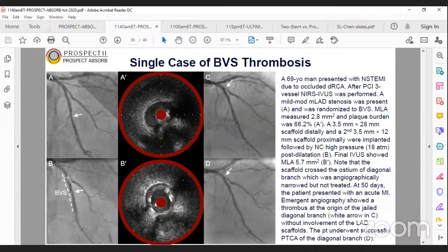The edge of the BVS was overlying the ostium of the diagonal branch, and this is what happened here. They got the thrombus here. As you see, a mild to moderate LAD stenosis was present. The patient was randomized to BVS. After that, the scaffold was implanted at high pressure, and it crossed the ostium of the diagonal, which was angiographically narrowed and not treated. At 50 days, the patient presented with an acute lateral STEMI, and the angiography showed a thrombus at the origin of the jailed diagonal without involving the LAD scaffold. He underwent PTCA to the diagonal branch.